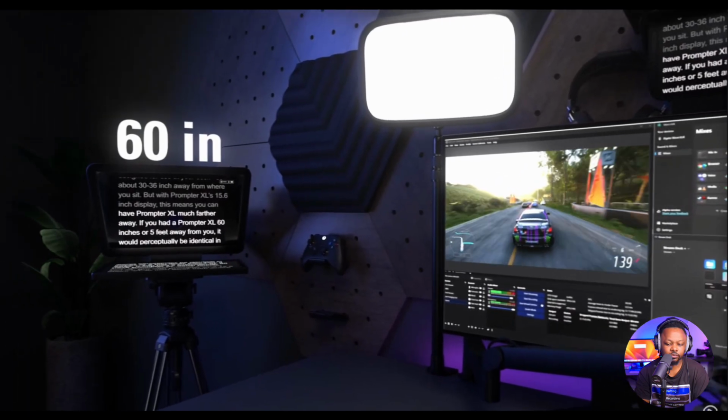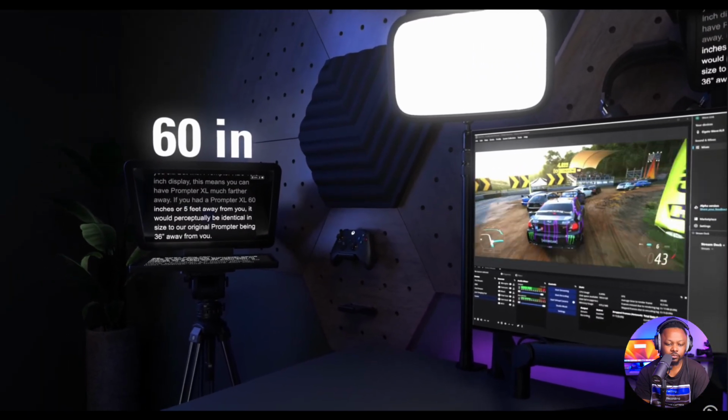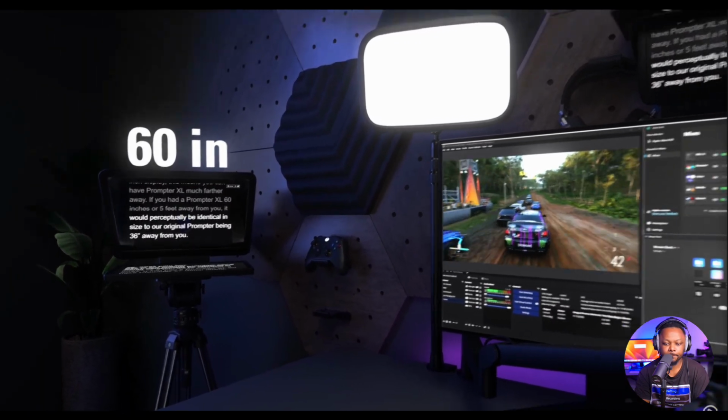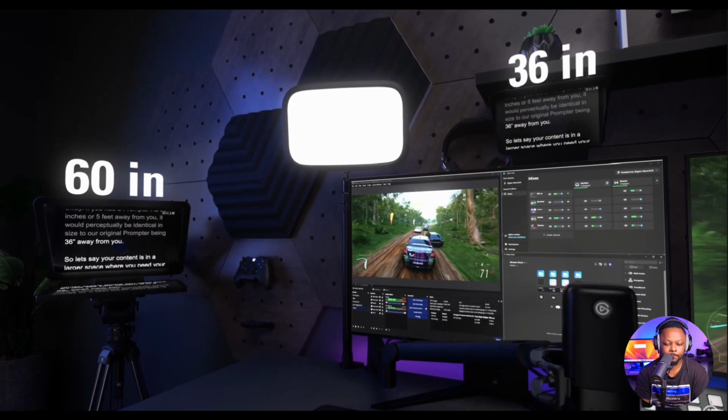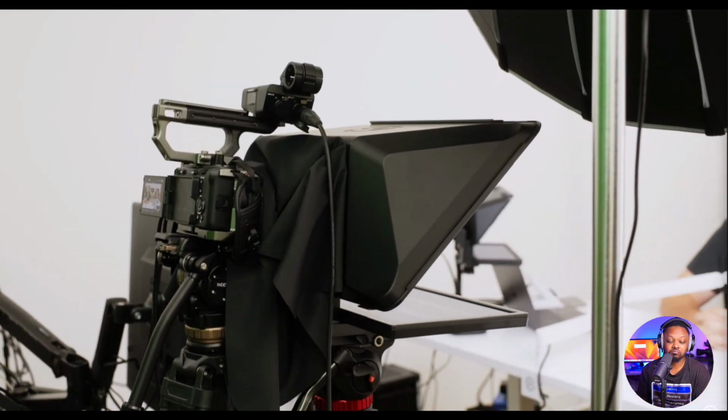But with Prompter XL's 15.6-inch display, this means you can have Prompter XL much farther away. If you had a Prompter XL 60 inches or 5 feet away from you, it would perceptually be identical in size to our original prompter being 36 inches away from you. So let's say your content is in a larger space where you need your camera farther away, like 10 to 15 feet. Or maybe you have two people on camera both reading from your prompter. This extra size of Prompter XL makes that a possibility.